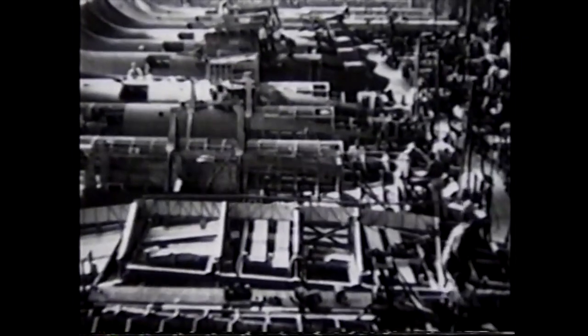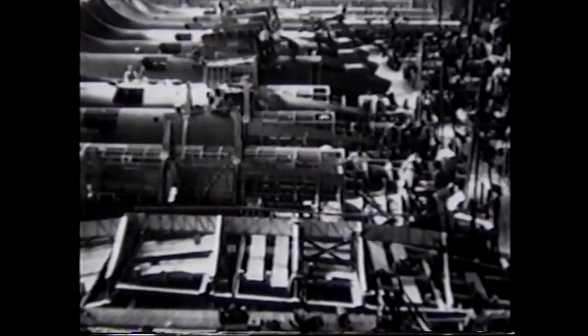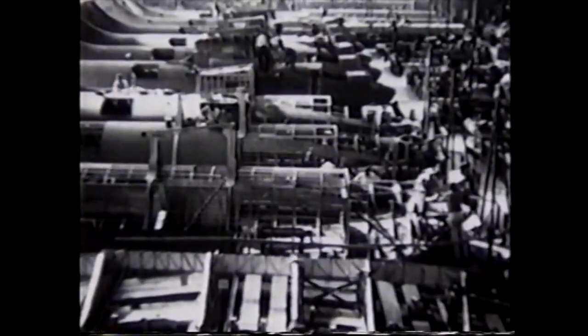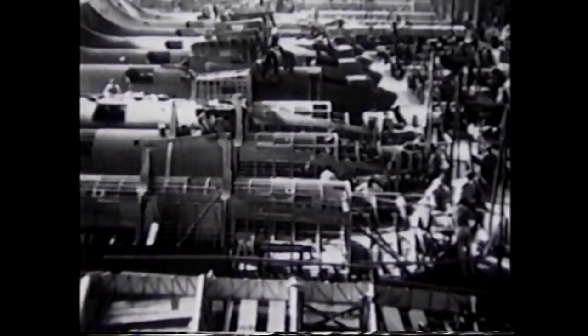Farthest along, the hulls, virtually finished at this stage of the assembly, lack only last-minute additions to their structure and the watertight testing operation before they are ready to leave the department.